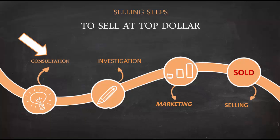That consultation process is a very important part, and it needs to be done with someone who has experience and someone who will be able to advise you on the things that you must do before selling your property. As soon as the consultation is over, then we go to the actual investigation of the neighborhood, the competition, the comparables, and it pains me to say this.